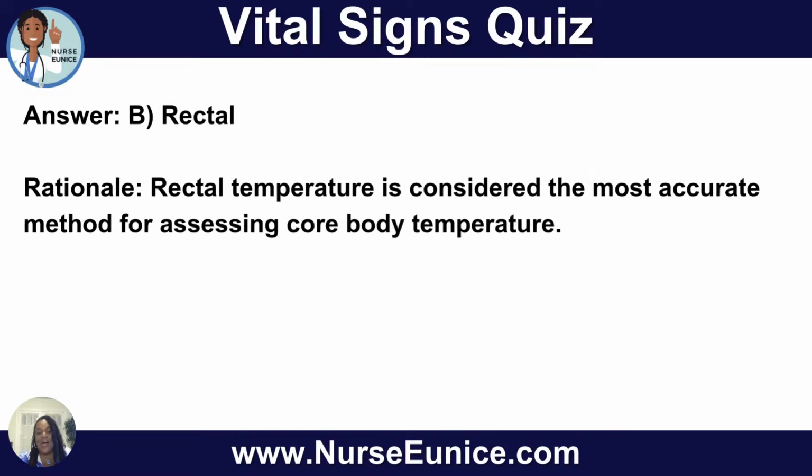So yes, you all, it is B, rectal. Think about, and I hate to use this analogy, whenever you're baking a turkey, you do not stick the thermometer under the wing to tell if the turkey's done. You stick it inside. We need a core temperature. We need a temperature that's internal, that is not affected by the environment. Remember, these hospitals are really, really cold.